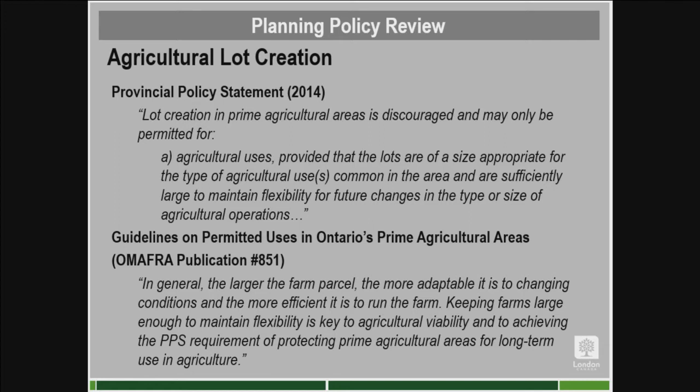So in that guideline document, it says that in general, the larger the farm parcel, the more adaptable it is to changing conditions and the more efficient it is to run the farm. Keeping farms large enough to maintain flexibility is key to agricultural viability and to achieving the PPS requirement of protecting prime agricultural areas for long-term use in agriculture.